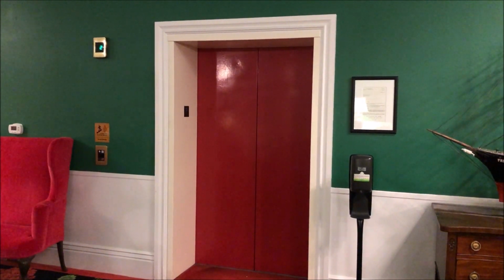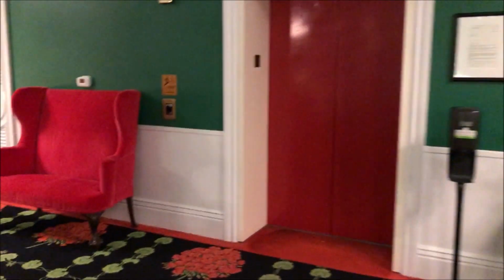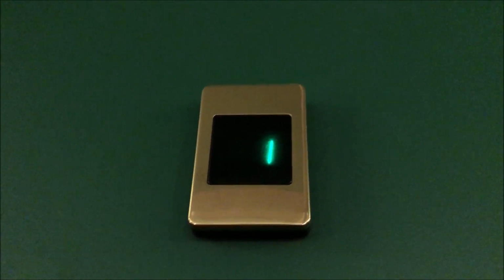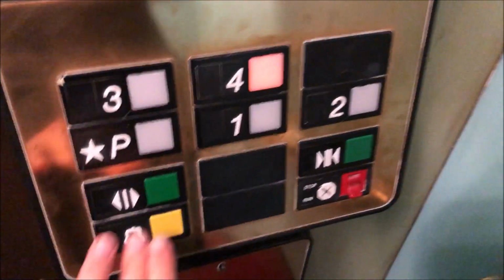All right, this is one of the elevators at the Grand Hotel on Mackinac Island in Michigan. And it's an Otis. Let's take a ride on it. Here it is. Going up?